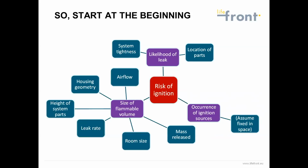And that's affected by the airflow, either forced or natural, the housing geometry, the height and location of the system parts, assumed leak rates, the size of the room or the environment, and of course the mass released. So as part of this work, we're going through all of these different individual elements and trying to understand the implications and how those can be addressed or integrated into charge size requirements.